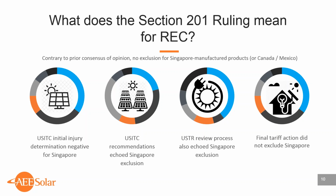Left to right here is basically the sequencing of what Alex alluded to in a previous slide, which is that there had been repeated sentiments that Singapore should be excluded from this trade action. So in the audience, if you thought that you heard this along the way, you're absolutely right. You heard it several times: in the initial injury determination, meaning Singapore was not a cause of substantial injury to the domestic PV manufacturing industry; in the recommendations at the end of the US ITC process; and even in the US Trade Representative review. So it was a much larger than small surprise to REC, who is basically the only manufacturer of solar products from Singapore, that the final tariff action did not have a Singapore-based exclusion.